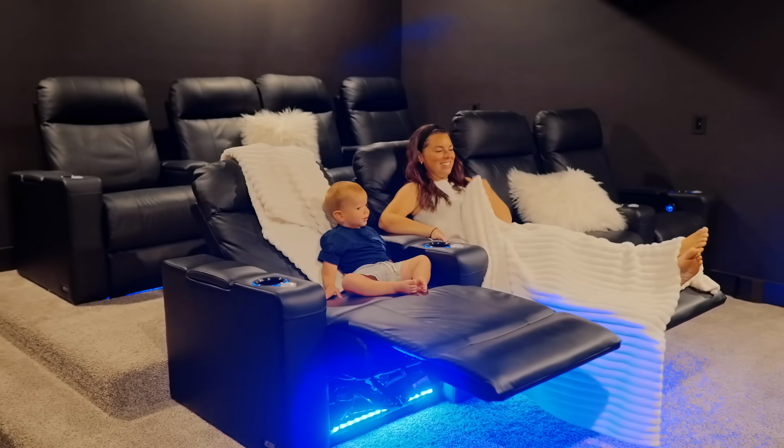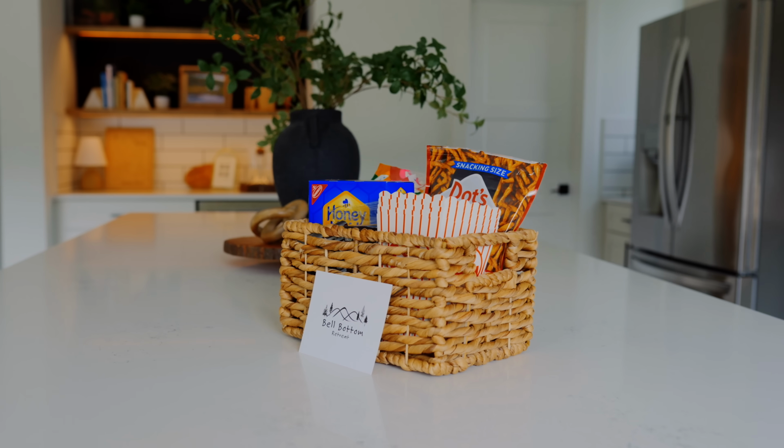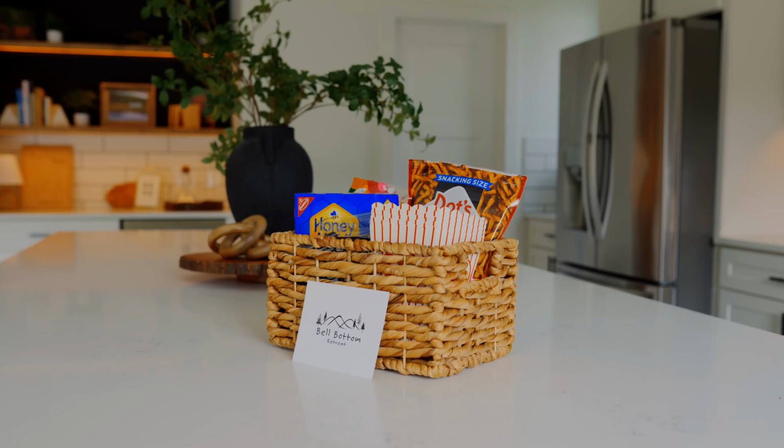Everybody else can be on these reclining seats. They all light up. It's a very cool experience to have. And they also leave like a movie theater basket here. I forgot to mention in the kitchen with snacks, M&Ms, popcorn. And this is all for, of course, the movie theater room.